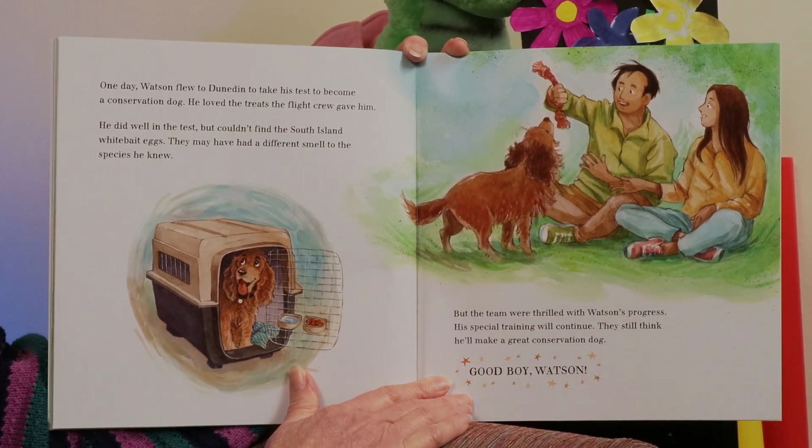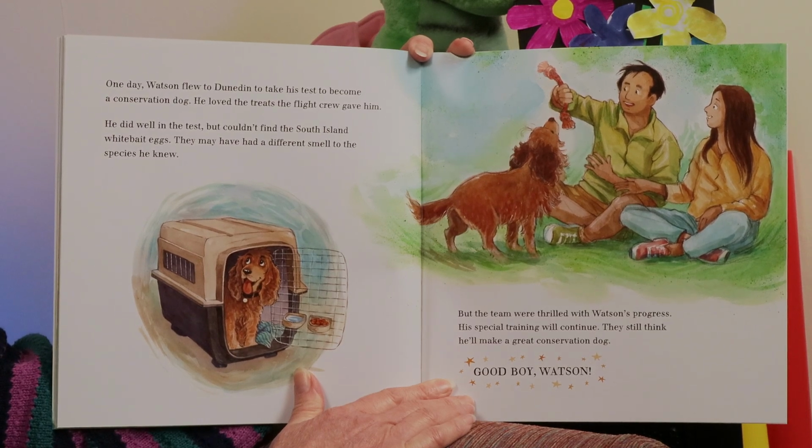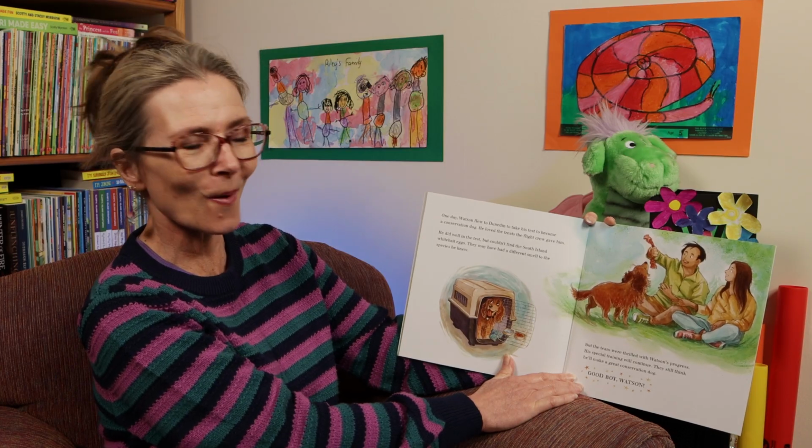But the team were thrilled with Watson's progress. His special training will continue. They still think he'll make a great conservation dog. Good boy, Watson.